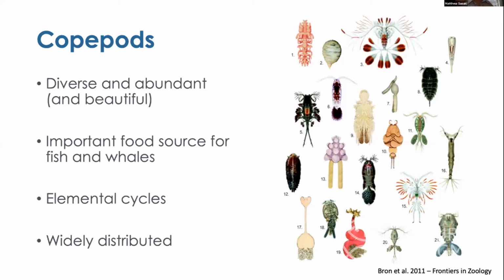The reason why we spend time and effort studying copepods is because they are such an important food source for fish. Callie mentioned that silversides eat copepods and then pass that energy up to larger fish. But copepods are also a direct food source for things like whales. In the cooler, high latitude waters, copepods get bigger and can be a really important food source for things like North Atlantic right whales.